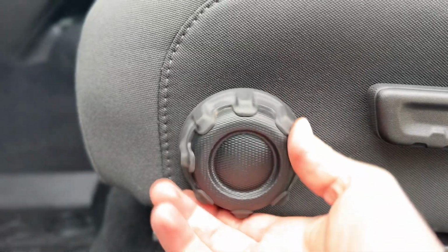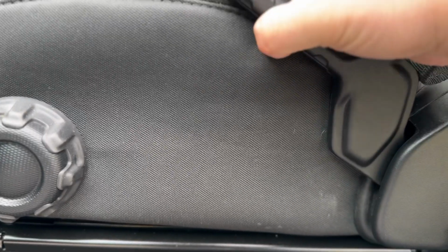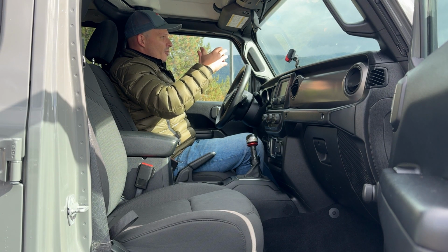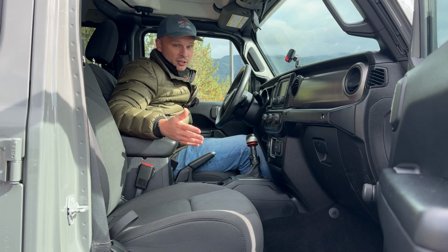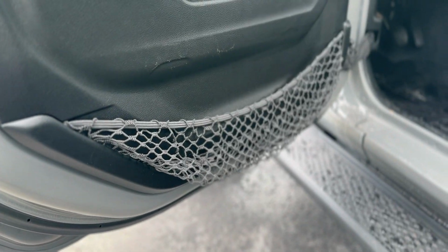You do have lumbar support on the left-hand side as a knob, and then there is a manual thing for tilting your seat front and back. In the driving position, you are actually very up in the vehicle. You have a good visibility in the front, back, all the different sides. On the door itself, you do have a little net to be able to put stuff into. However, it doesn't have much form to it, so I don't know if I'd put stuff in it.